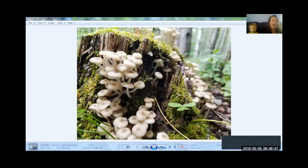So that is the end of the life cycle, the sporulation. After that, these guys are dropping spores right now, and after that, they will decay. Some of them decay very rapidly, and others, a lot of the bracket mushrooms, like the birch brackets and things, tend to stick around for a good long while. But they do stop producing spores after a while.